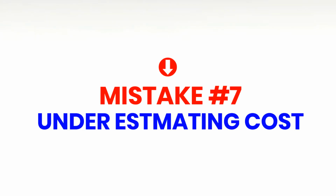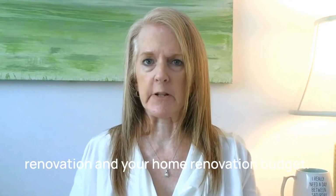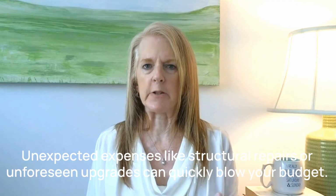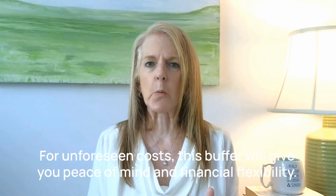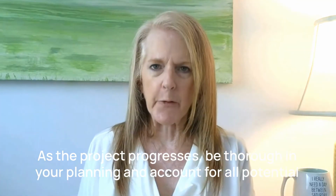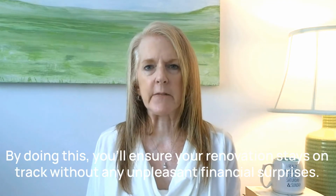Mistake number 7, underestimating costs. Underestimating costs is a common mistake that can derail your entire kitchen renovation and your home renovation budget. Unexpected expenses like structural repairs or unforeseen upgrades can quickly blow your budget. To avoid this, create a realistic budget that includes a contingency fund for unforeseen costs. This buffer will give you peace of mind and financial flexibility as the project progresses. Be thorough in your planning and account for all potential expenses from materials and labor to permits and fees. By doing this, you'll ensure your renovation stays on track without any unpleasant financial surprises.